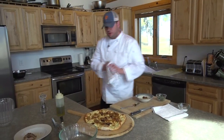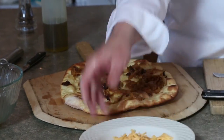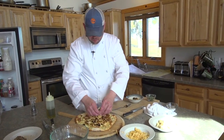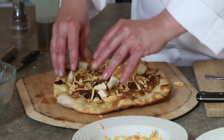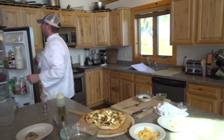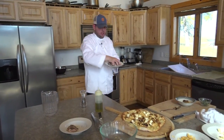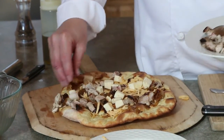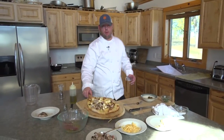I'm also going to put some cheese on it. I have some sharp cheddar and a little bit of brie. You're just going to put that over the top. And I've actually got some pheasant that I've already cooked. We're just going to put that right on top. And it's going to go right into a 500 degree oven for about 4 minutes.